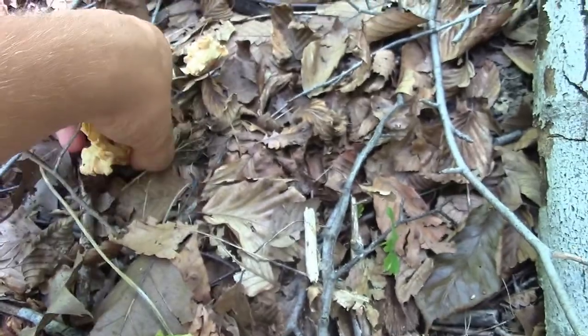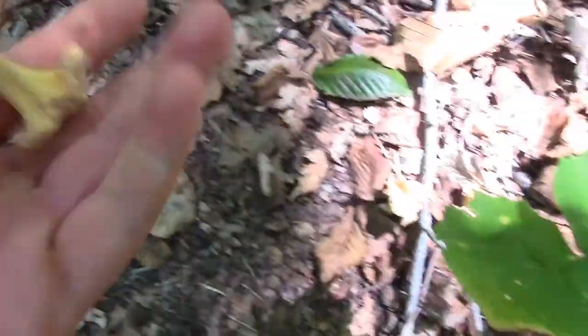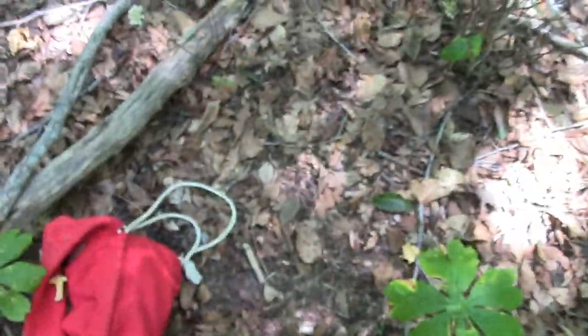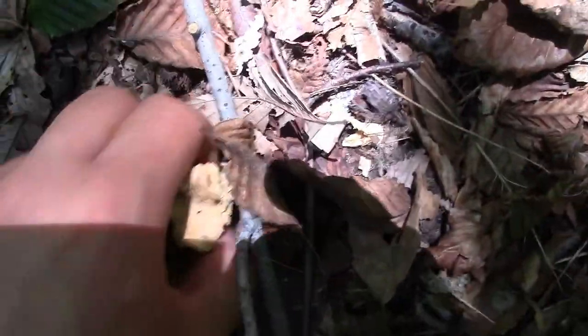Dang, skeeters are annihilating my back right now. Watch where you step so you don't crush any. Keep right on picking. See, small, but like I said, really good. I'm probably not going to be back to this spot. I left quite a few that are kind of scattered about, that are kind of smaller too. Get some more in there.